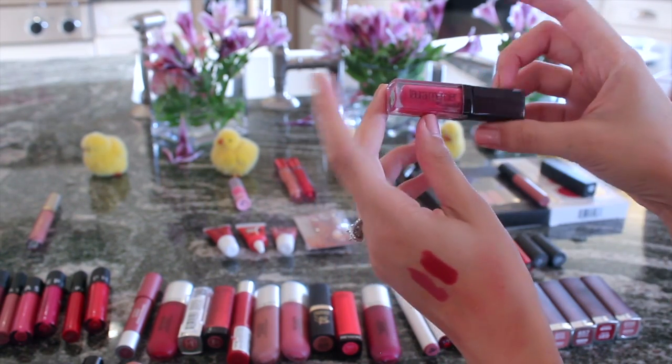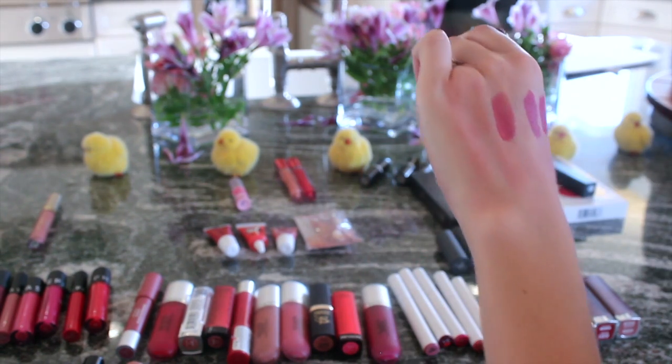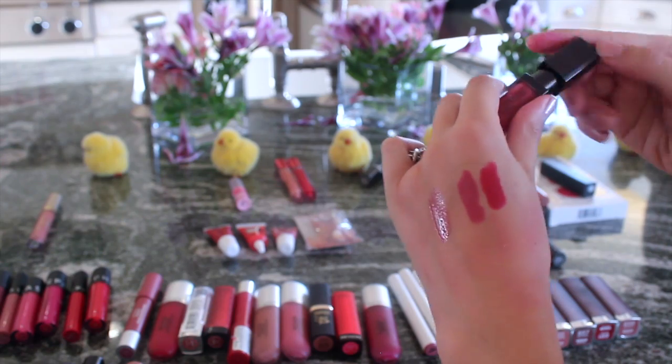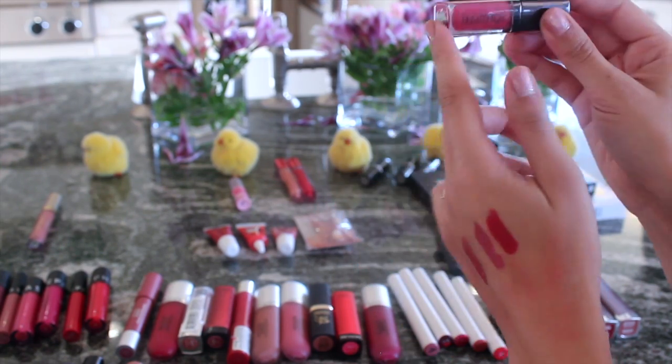Next up is this Laura Mercier lip gloss, and this is in the shade Rose. Oh, that is so pretty, and I don't have that many lip glosses, so I'm definitely going to be keeping this one as it's a little baby one, so I love that.